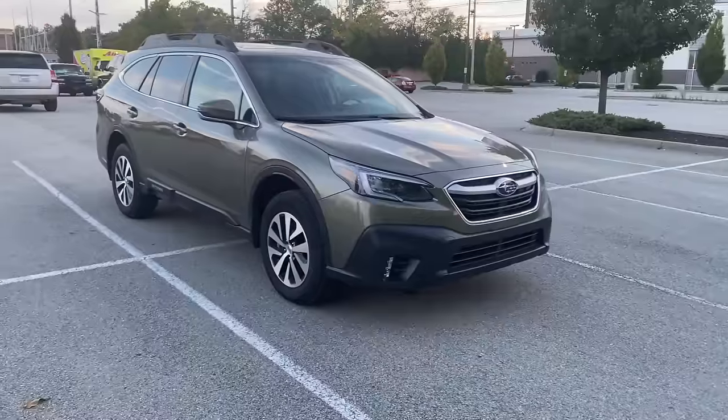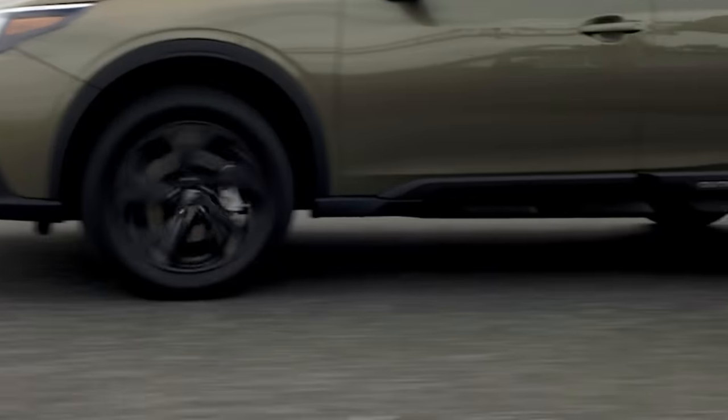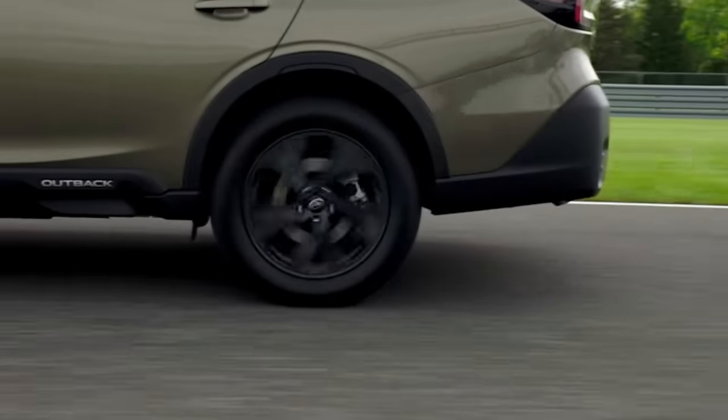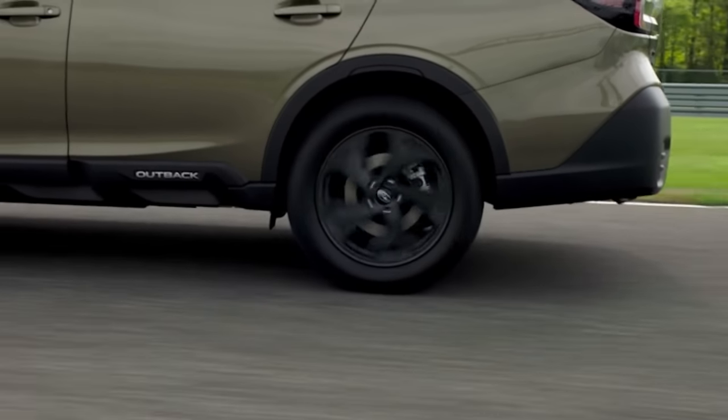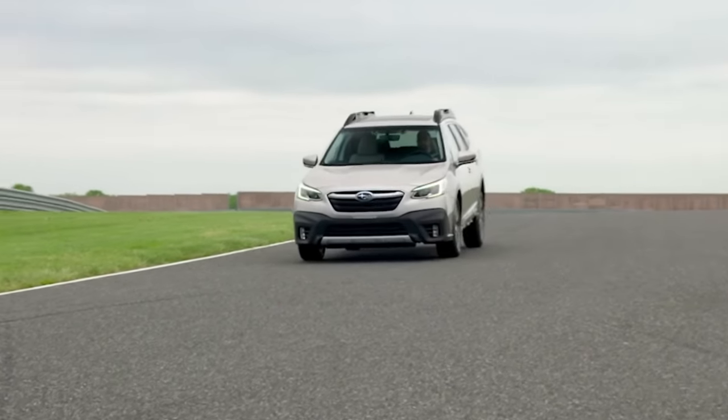All Subarus have all-wheel drive with the exception of the BRZ, the sports car, which has rear-wheel drive. And all Subarus have the four-wheel ventilated disc brakes that help with additional stopping power when you need it.